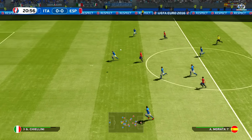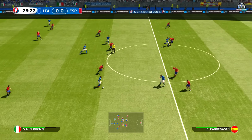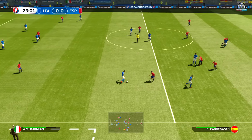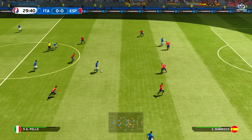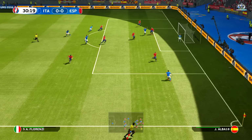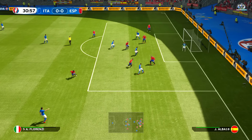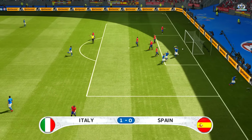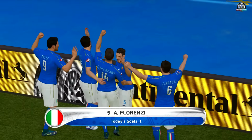Cesc Fabregas hoops it upfield. Oh, no, that's not the ball he wanted. Florenzi, and it's Pella, Damian, Pirlo, Pella, passes it through, out towards the flank, Florenzi, oh it's opened up nicely for him, has a shot, goal Italy, and Italy score first.